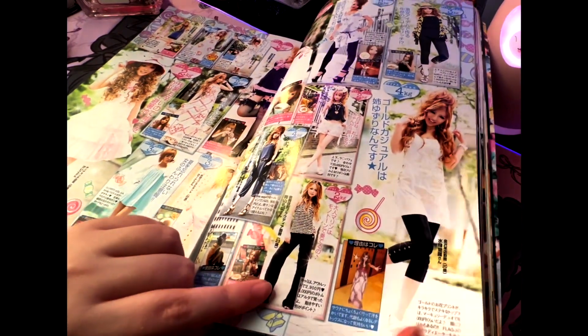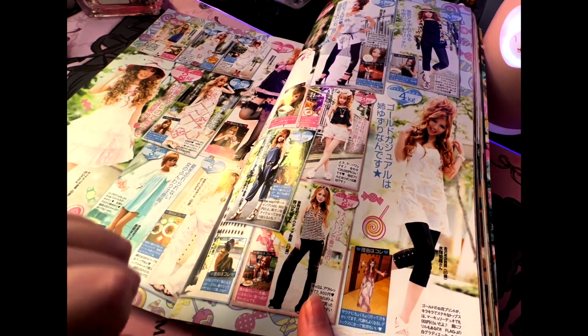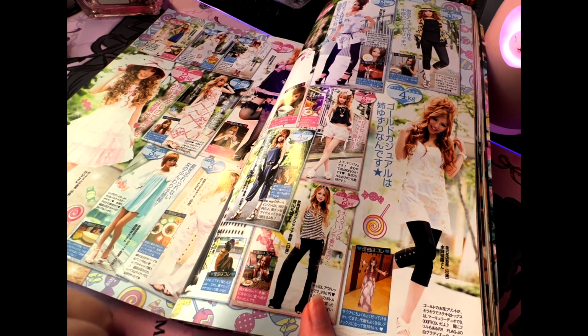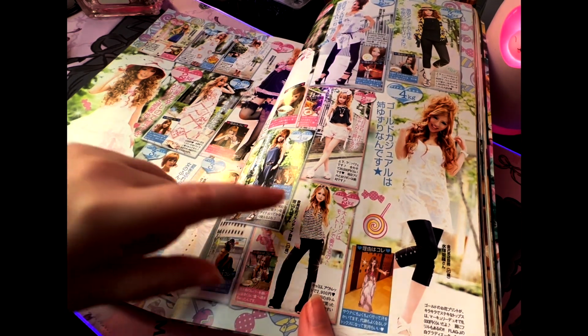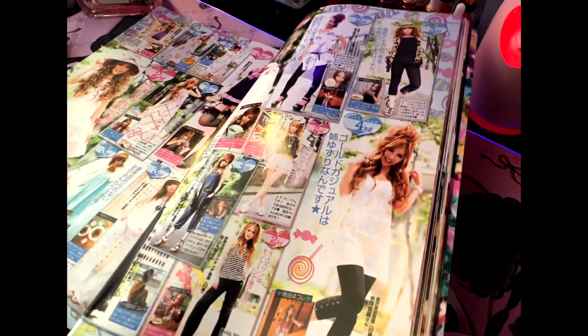I feel like this is an OL look without the blazer, so you got the pants, right? The flared pants. Looks like she's ditched her shoes entirely. I'm pretty sure she has sandals underneath, and then just a horizontal tank top and sunglasses. But if you put a blazer on that, it was basically an office outfit.